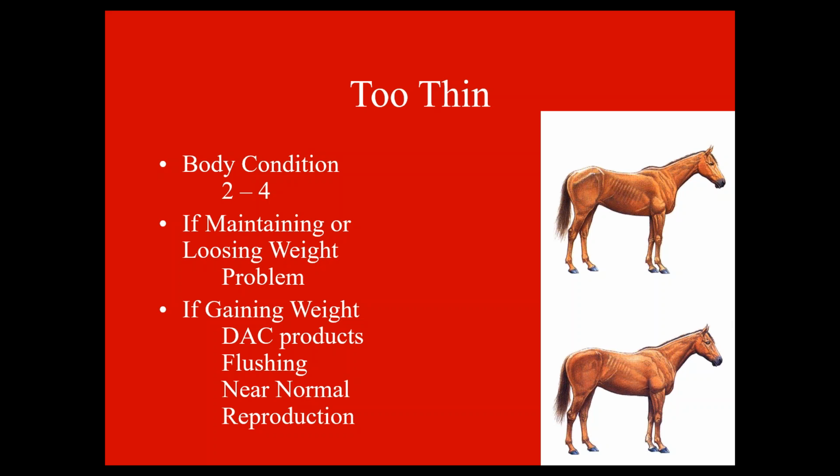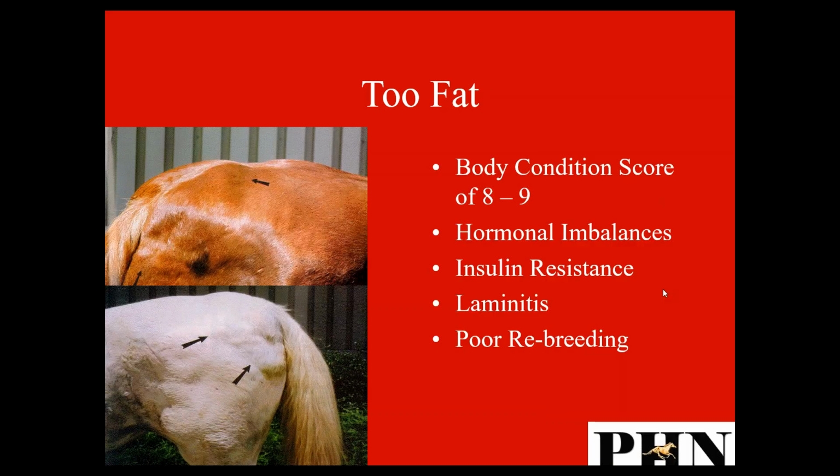Now, what would you use? Things like the DAC oil, the DAC bloom, making sure you're on something like the DAC DDA so that the other feed that you're feeding is being fully utilized. Good quality hay, plenty of hay, high fat, high fiber type feed, or just a high calorie feed in general, will drive her body weight up.